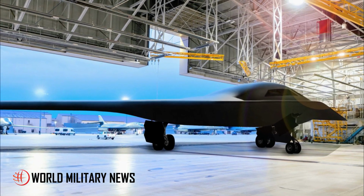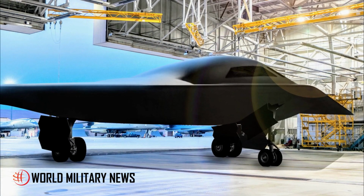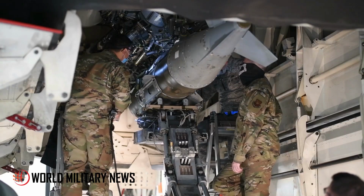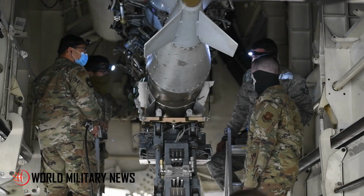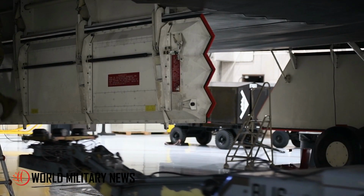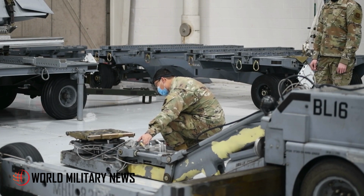The recently released rendering sparked some conversation, as reporters and aviation enthusiasts discussed the new plane's features. Here's a sketch of the B-21 with notes by reporters from Aviation Week and Space Technology. Overall, the trend for the B-21 is a refinement of the B-2A's original flying wing shape. The trailing edge of the B-21 is simpler than the B-2A's sawtooth trailing edge.